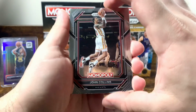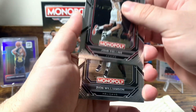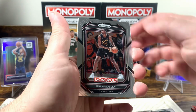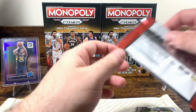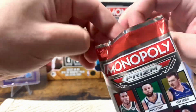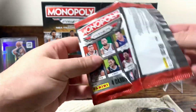So this is our first look at Monopoly Prizm. John Collins, Zion, Evan Mobley. Okay, so that was all base. You've got to make sure you don't get a resealed one, because apparently you could return them, which doesn't make any sense to me.